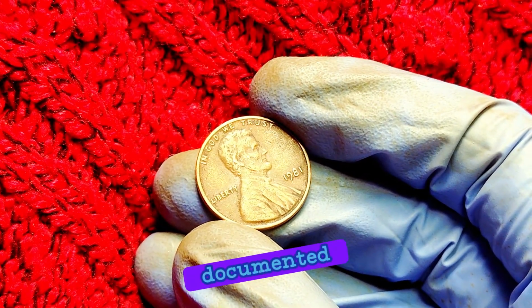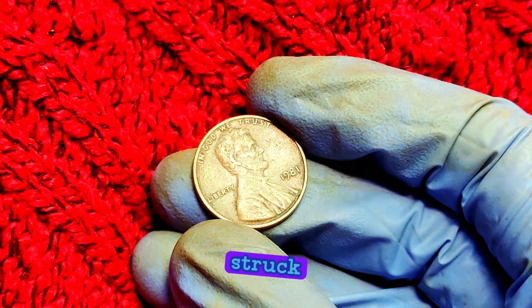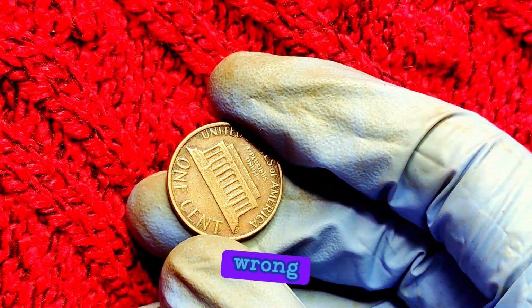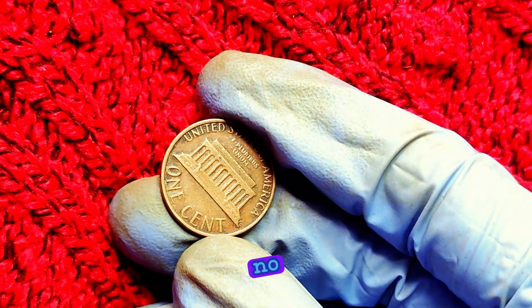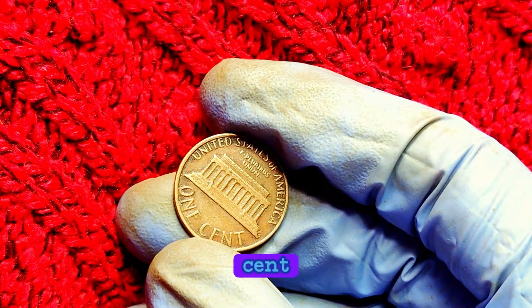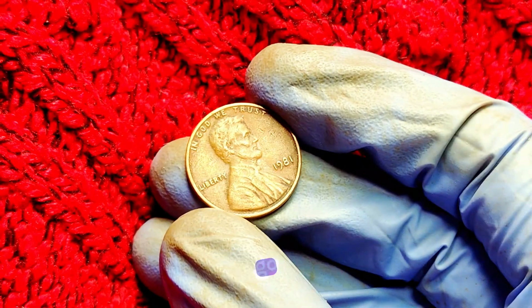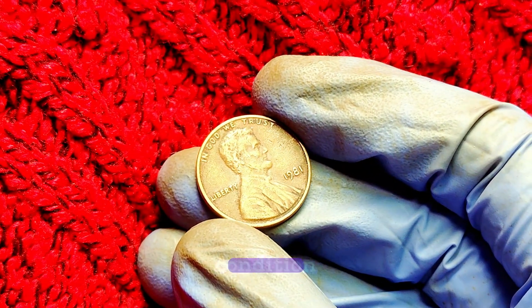Collectors have documented off-metal strikes where coins were struck on the wrong planchets. Wrong metal. Wrong weight. Wrong expectations. And when a no-mint mark 1981 cent shows up with characteristics that don't match what it should be, alarms go off.